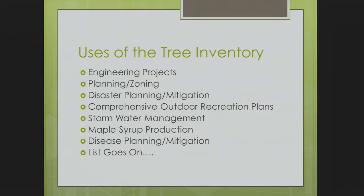Another one we're running into is the emerald ash borer, and that's becoming a big thing. So both departments just started planning for that. It also ties into stormwater management. Those ash trees soak up a lot of water, and they don't want to clear-cut them all and have places flood that didn't necessarily flood before. And then the list just goes on.